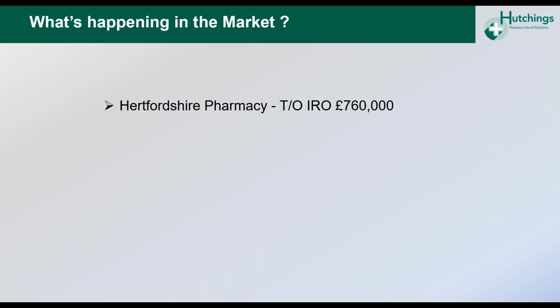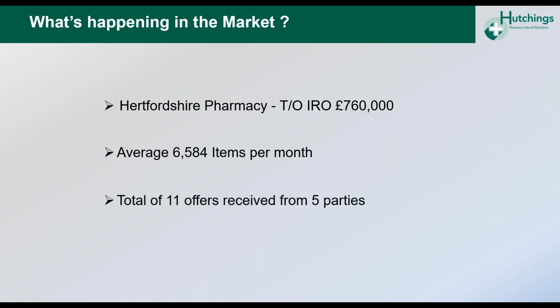The next example is a pharmacy based in Hertfordshire with a turnover in the region of £760,000, dispensing an average of 6,584 items per month. During the offer process, we received 11 offers from 5 parties and also agreed a price in excess of the marketing price.